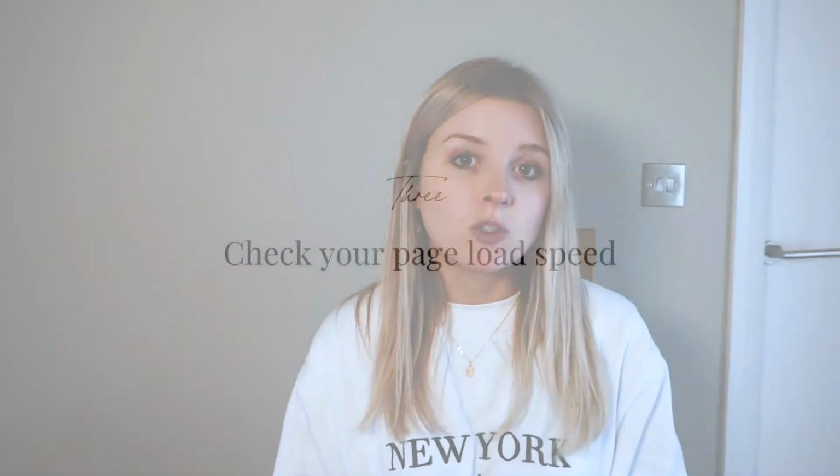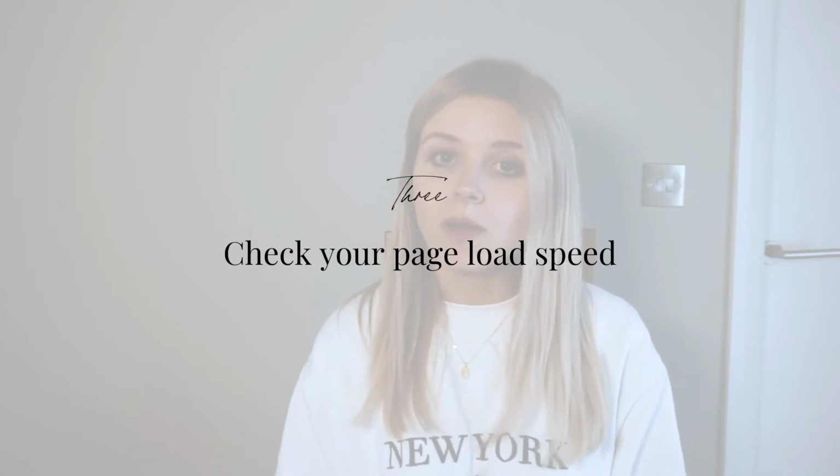Another thing to keep in mind is your page load speed, and again you can go and have a look at this within Google Analytics or the analytics of your website, and this number basically tells you how long it is taking for each of your pages to load.